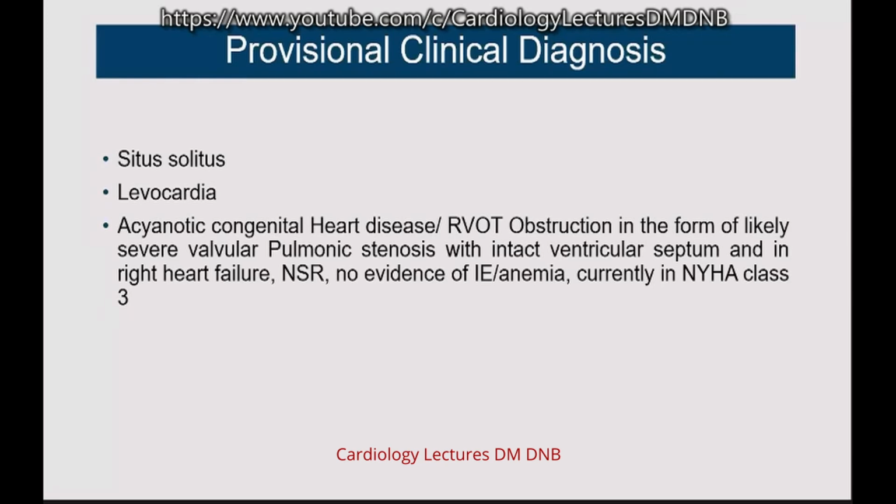So, if the RA pressure is elevated, then the liver also should get congested. Wherever the TR jet is going, it doesn't matter. So, I don't know why the liver is not palpable. Did you check the upper border of the liver? Yes, ma'am. Upper border of liver was in the 5th intercostal space. Liver span was 8 centimeters. Is the liver span normal or increased?